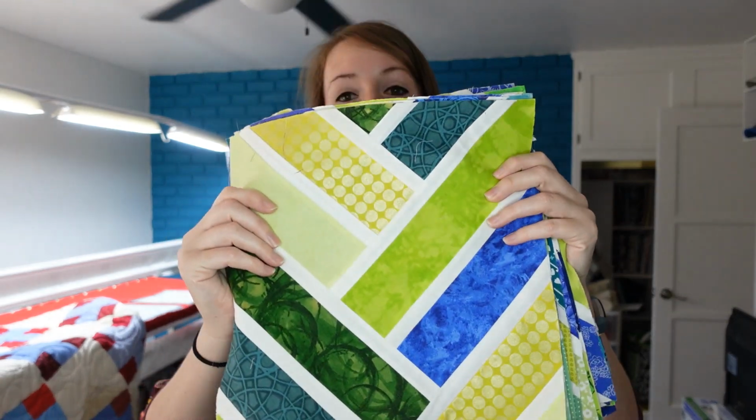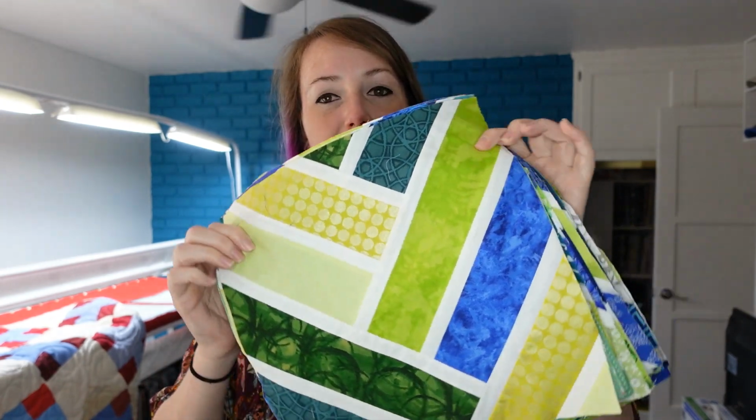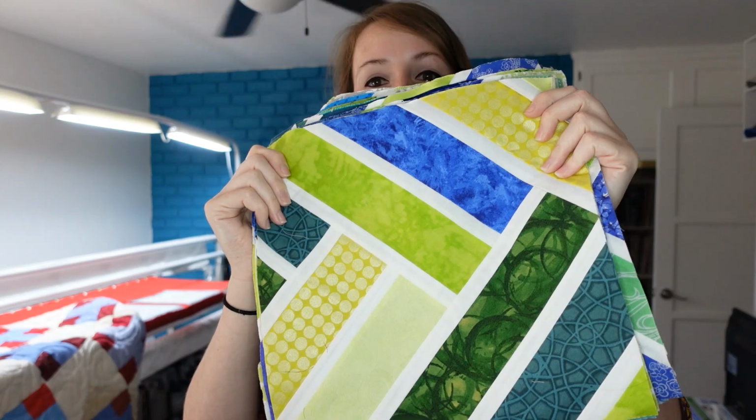So yeah. And I'm not feeling like I want this on my bed anymore. I've got my 100-day 100 blocks on my bed and I've had it there for a while. And it's just great. So I love the quilt that I have on my bed. This doesn't really speak to me anymore. I do like the colors, but I think it's time for it to get quilted up and go to somebody else. But before I quilt it, we have to put it into a quilt top, obviously.